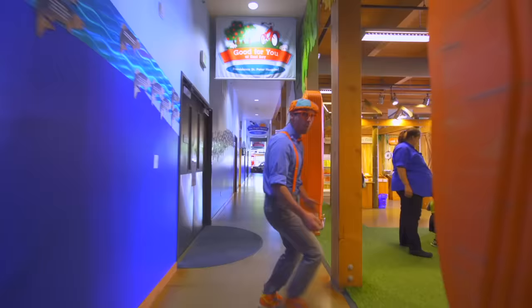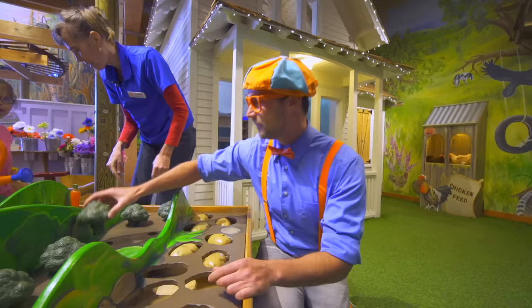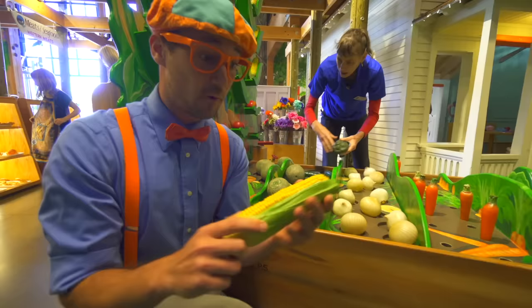It's like we're on the farm. Ooh, we have some broccoli. Nom, nom, nom. It's so green. Ooh, and look, carrot. Bunnies love carrots. And this is the color orange. Come on. Ooh, some onion and a piece of corn. I love corn. Corn on the cob, green and yellow.